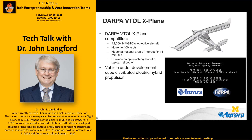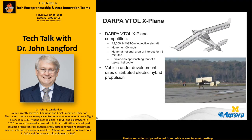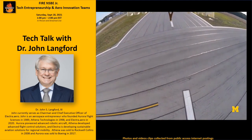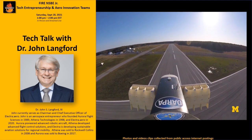Now the other thing you need to do once you've made the autonomy work is get rid of the runway, to go back to that vision of sort of where's my jetpack. So this is a project we're doing at Aurora called the VTOL X-Plane. This is an all-electric subscale aircraft, about the size of what Z has been working on, and is quite similar.